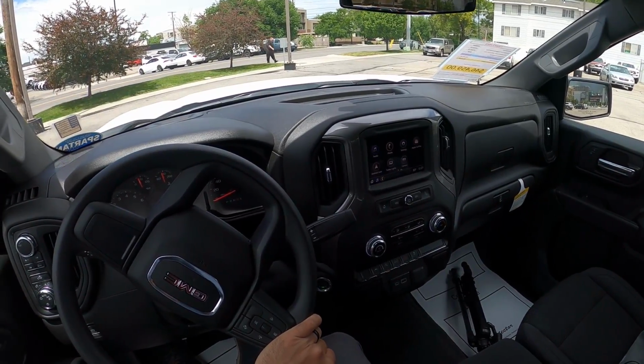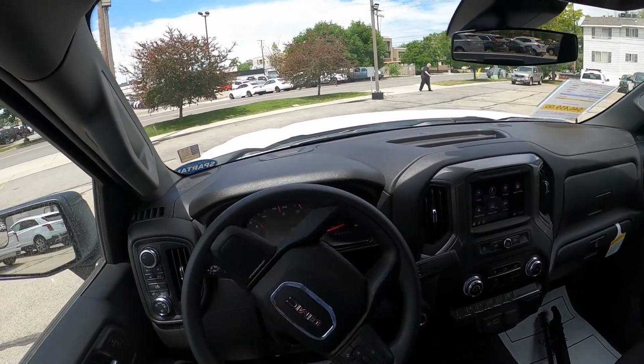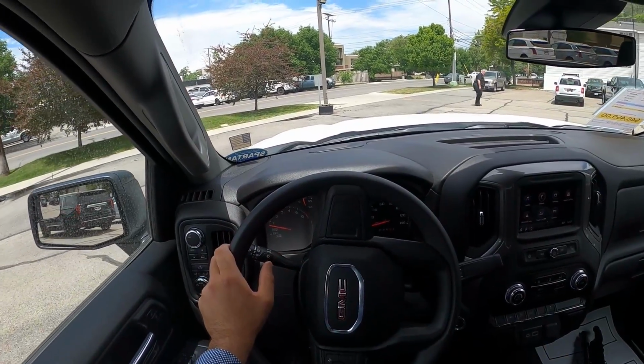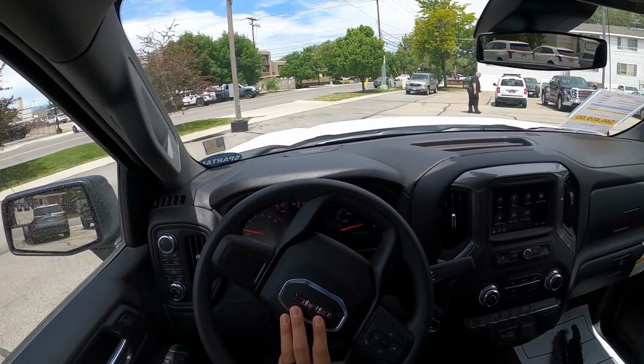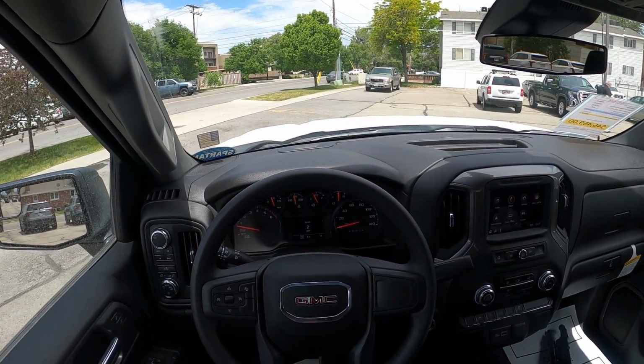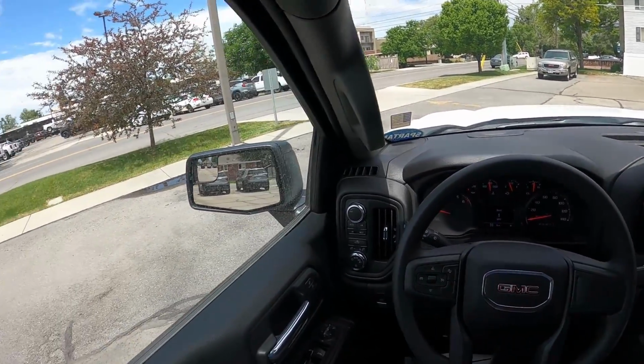Again, it's basically just like the baseline Silverados that I've reviewed, but it has the GMC skin. And the thing that's nice about this is normally GMCs are quite a bit more expensive than their Chevy counterparts, $5,000 to $10,000 more. But in the case of this truck, it's pretty much the same price as a base Silverado. So you're not really paying a price premium to go for the GMC.